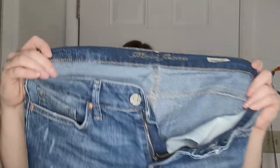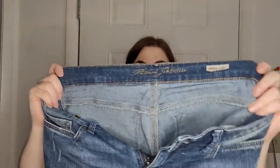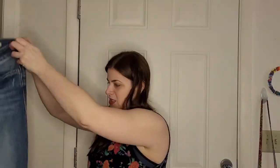Okay, these are Mavi jeans, M-A-V-I. They're called Emma Slim Boyfriend. Really like boyfriend jeans here. And these are a size 1, 26 by 32, I think. Size 1? They look like they'll fit me. I don't know. We'll have to see. But yeah, there we go.